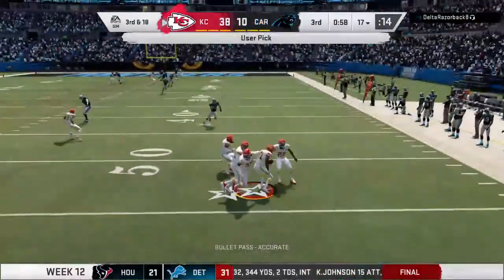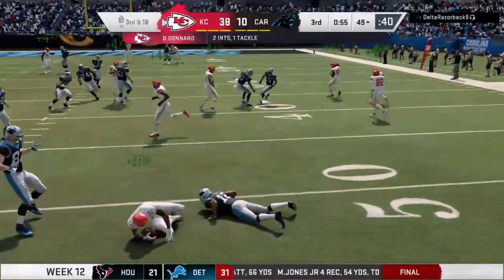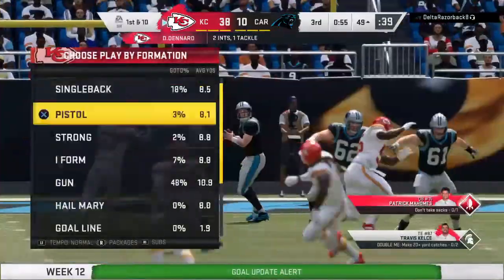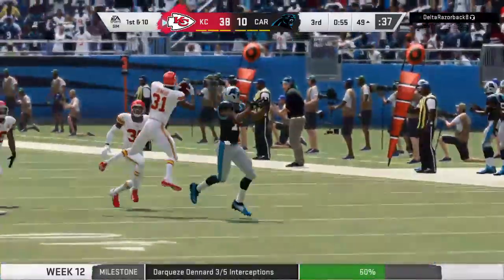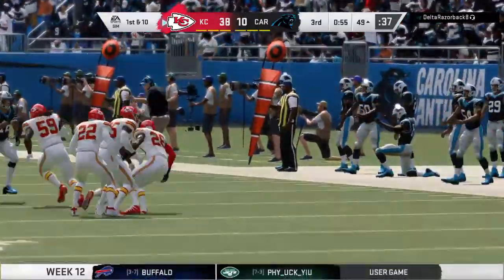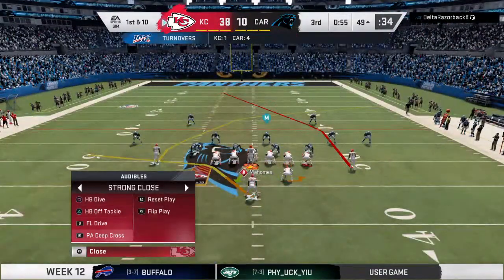And his pass is intercepted for the 4th time today. Picked off by Darquez Denard. And they'll set up shop right near midfield at the 49-yard line. Well, you just kind of feel for him right now. 4 interceptions, and you can almost see through his face mask. There's a lot going on in between the ears.